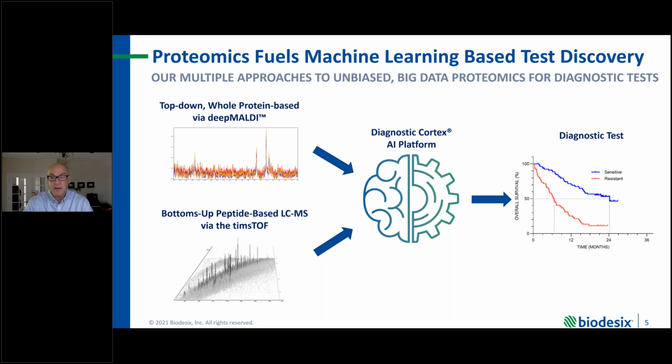We have components of the AI platform that do things very specific to avoid overfitting and make the test generalizable, so that rather than overfitting the model and having your data work with only the development set, we've tailored this platform to work with biologic data, so that not only does the test that the platform discovers fit the development set, but also validates in validation set after validation set after validation set. And once that data goes to the diagnostic platform, it's trained to find a diagnostic test that makes a meaningful clinical difference, looking at something like sensitive versus resistant to a drug, or other phenotypes that we want to look at.